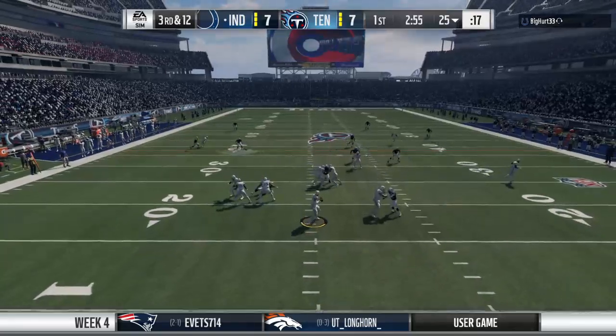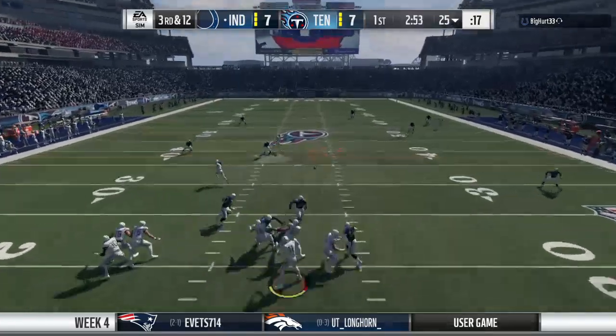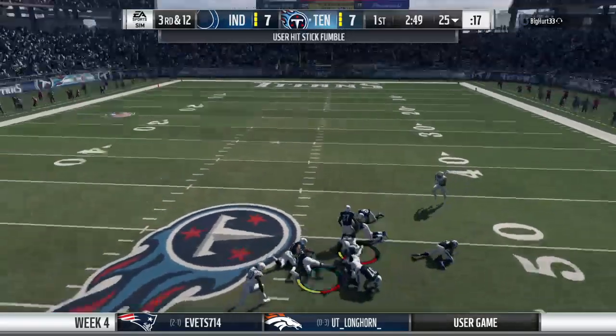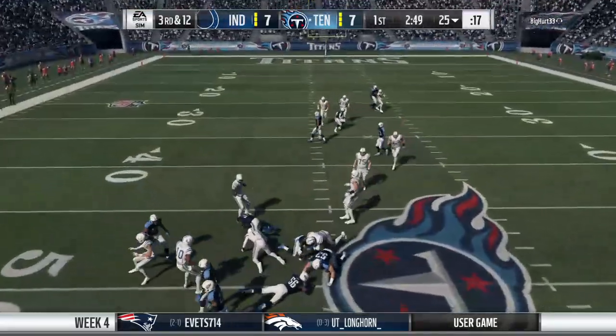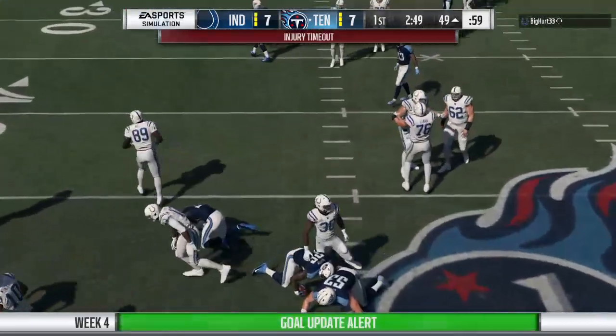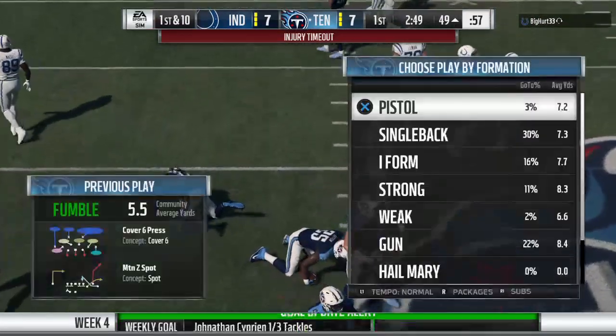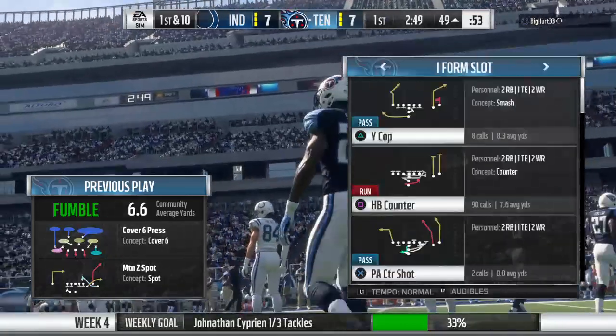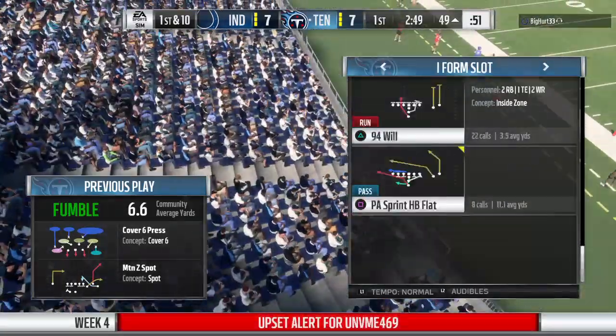Working from the gun, Wentz. Over the middle, it's Thomas. And now look at this. Big gain, but a fumble. And that might be Titan football. It is. Now a timeout being called as there's an injured Titan down on the field. We'll check on his status when we get back.